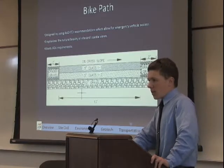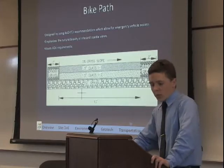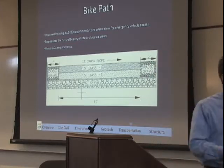Next is Jack Keating to talk about the structural design elements of our site. Thanks, Nat. I'm Jack Keating. I worked on the structural design of our project.